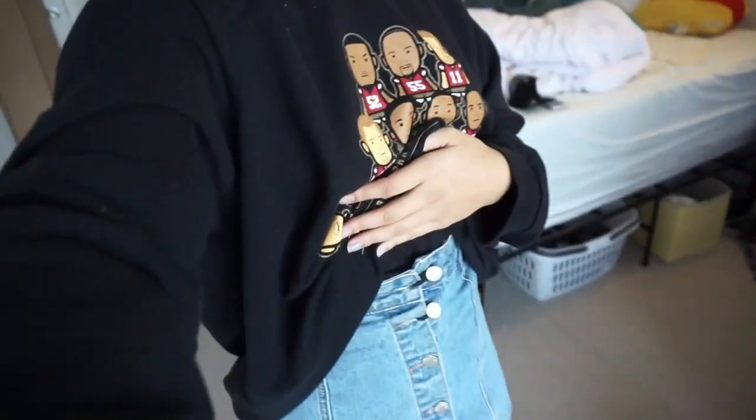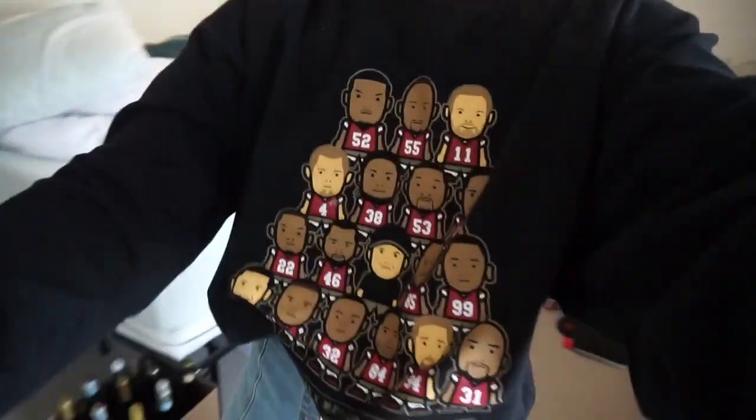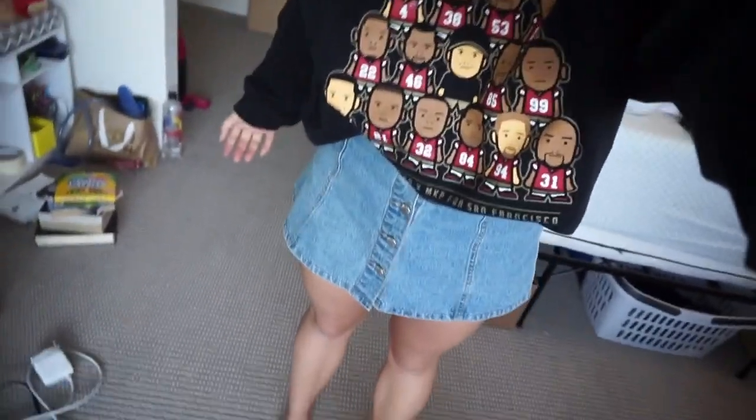And it does fit around me without the waist or the hair ties, but it doesn't feel comfortable and I definitely can't eat with it, so I decided to do this. Would you guys judge me if I wore this out on the street? I feel like it actually looks okay, but I don't know. Yeah, so let me show you the whole skirt.